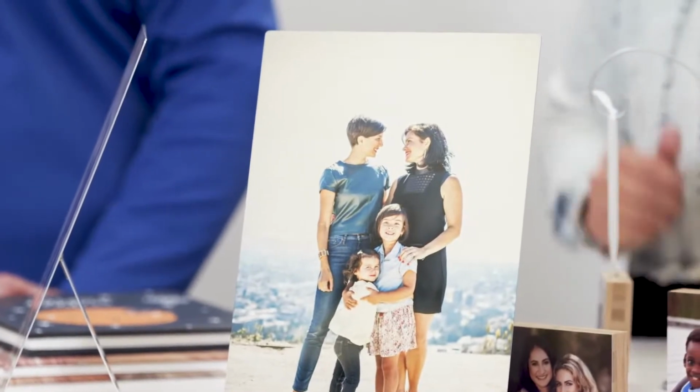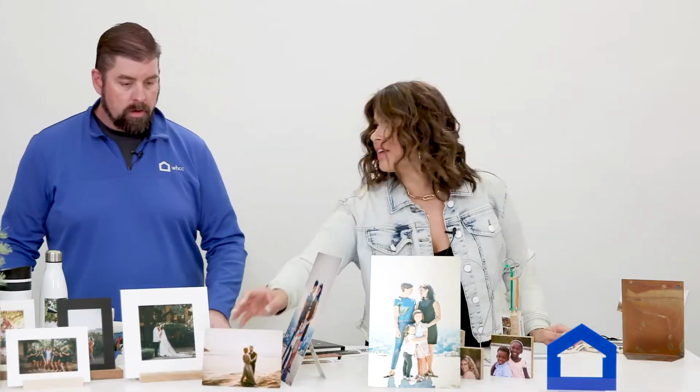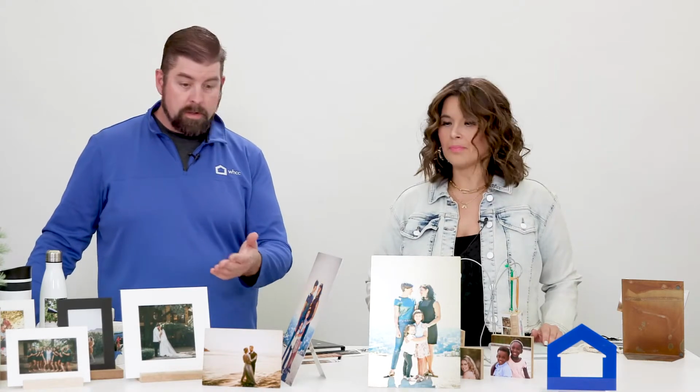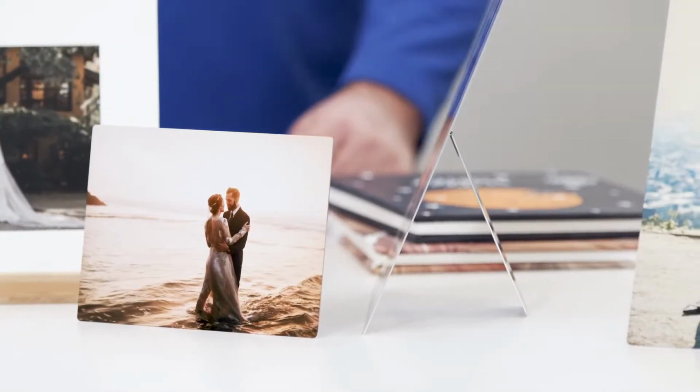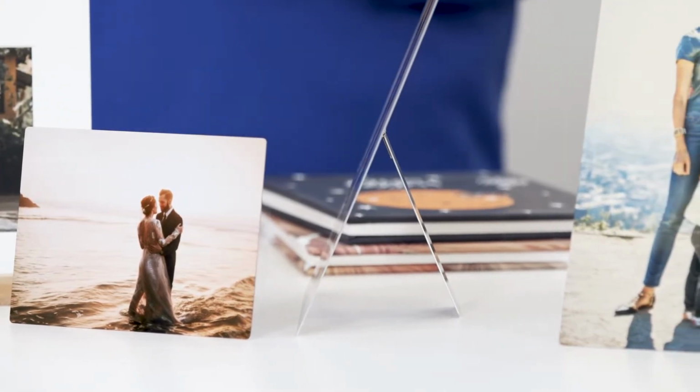Absolutely. And Matt, what would you say for this one, selling this more as a gift or an add-on type thing? Well, you could do both. For a scenario where you needed something for a desk or for a ledge or for grandma for Christmas, what grandmother wouldn't love to have a cute little metal print with an easel back on it? Grandma might have a whole wall of 5x7 frame prints, but you want to be different. That's a great way to do it.